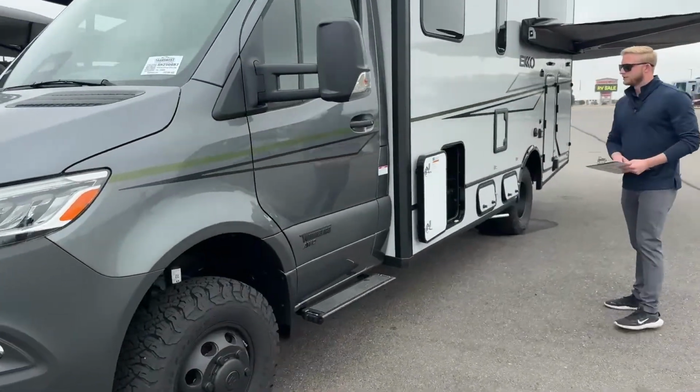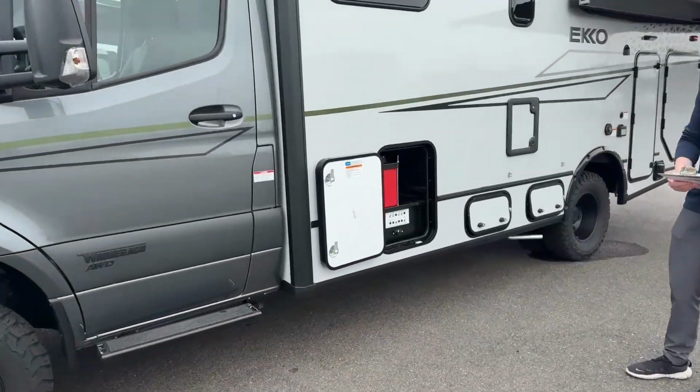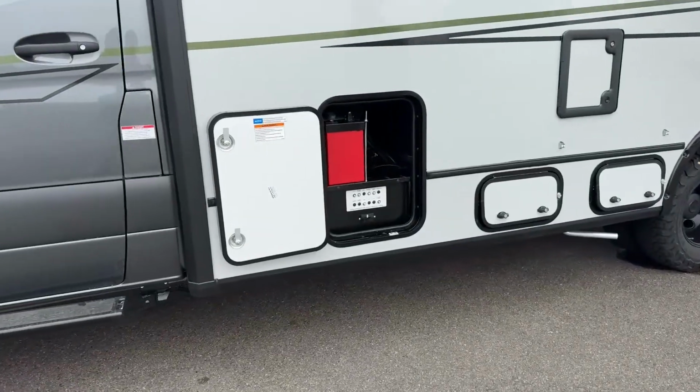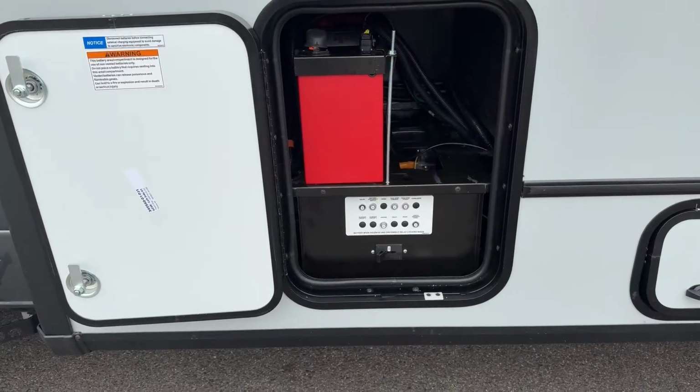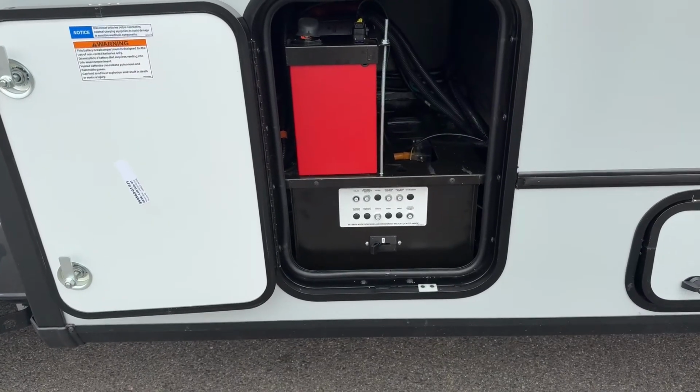So first thing we're going to take a look at is the lithium battery system in this. This utilizes a Lithionics lithium battery. It is a 320 amp hour lithium battery.